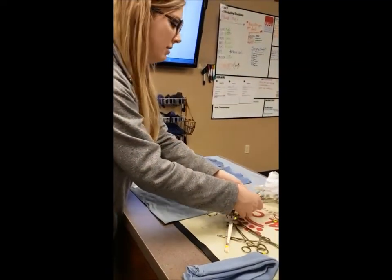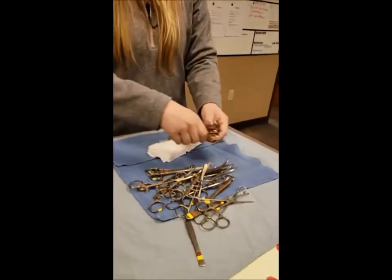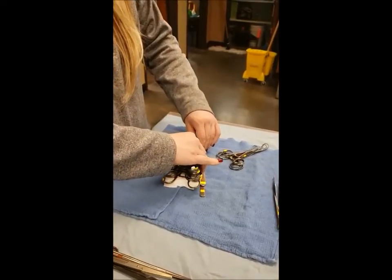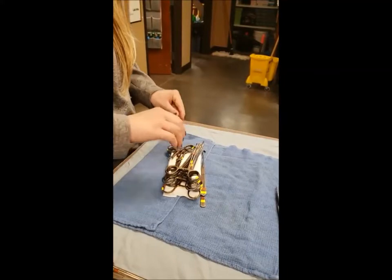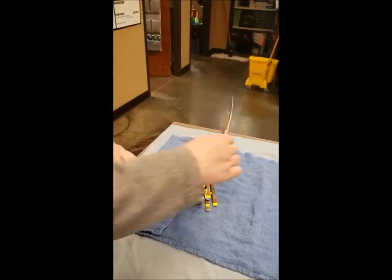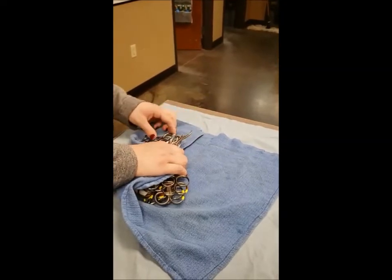So now I'm going to put my instruments together. I like to sort these out and make sure I have everything that I need. I want to stack these up. Thumb forceps into my scissors. And then I just wrap it this way. That's all together and it's tight.